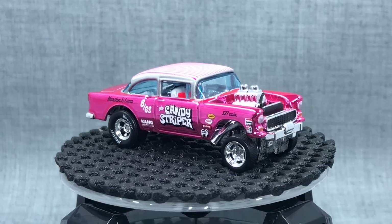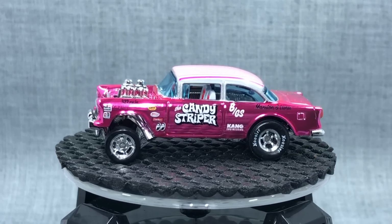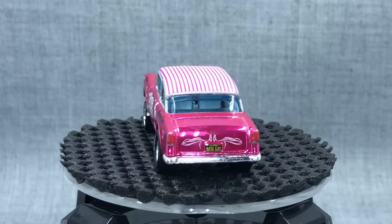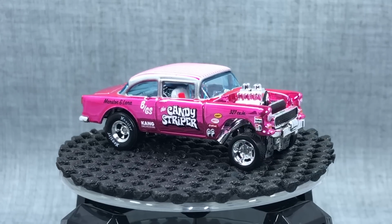All right, we are on to the final two. Did any of you predict this one? You kind of had to. This is one of the most famous Hot Wheels from the last few years. It is the '55 Bel Air Gasser, designed by Brendan Vetuskey. And it is also known as the Candy Striper.